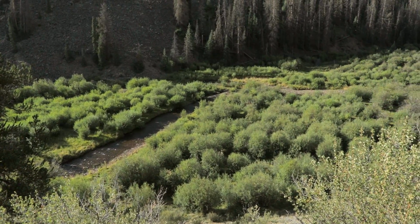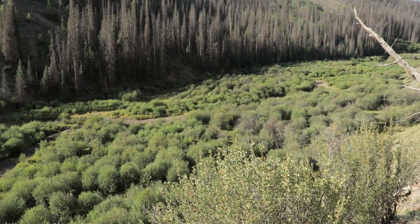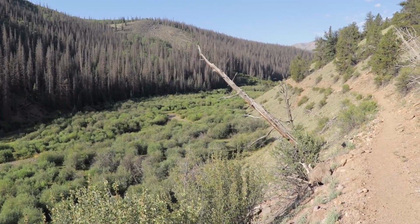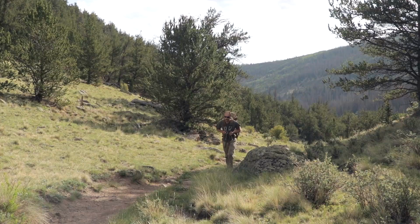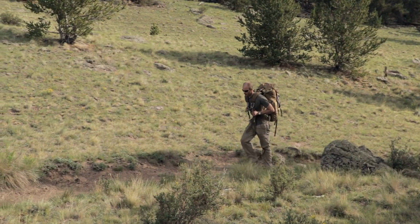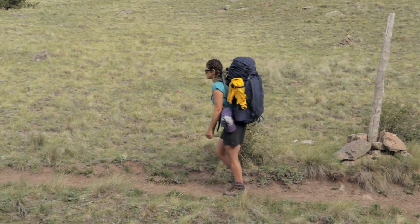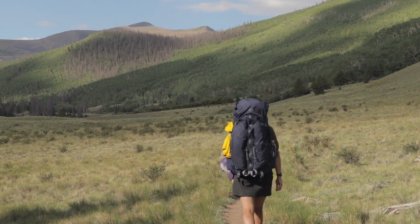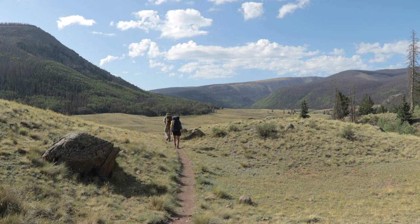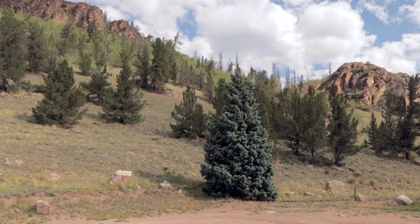Well, we are now in the La Garita Wilderness, following this beautiful valley up. Lots of beaver handiwork in this valley. You can see all kinds of dams and lodges. Kind of cool to watch the little animal engineers do their thing. There's the trail ahead. Beautiful scenery in the La Garita Wilderness.